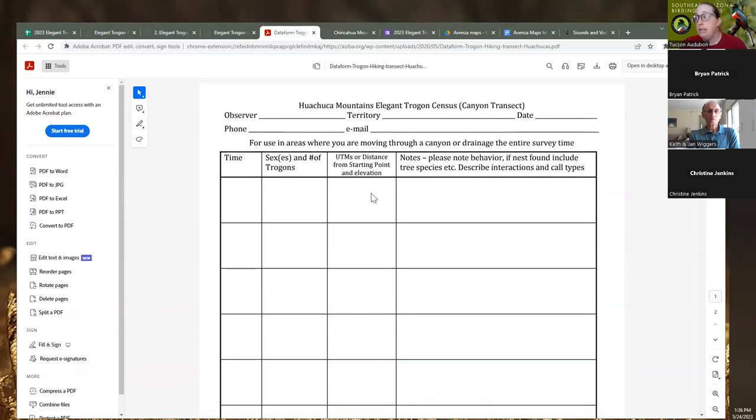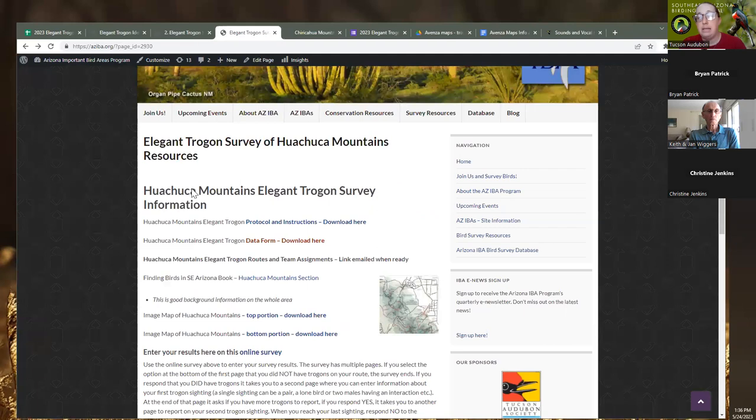If you do an eBird list, the online data entry form does include a place for you to paste in that eBird checklist link, as well as information on sharing it with the AZIBA survey eBird account, which is a username for an eBird account. If you share it with us, that checklist comes to us. So eBird has made this a lot easier.